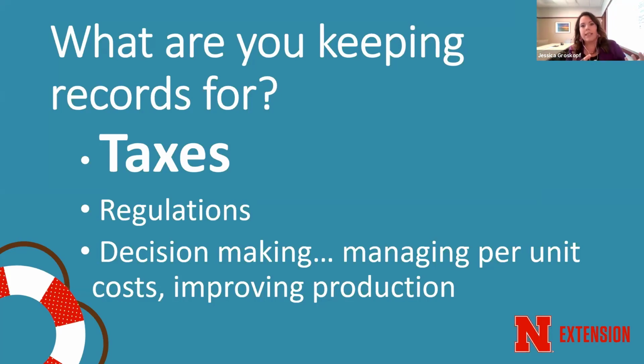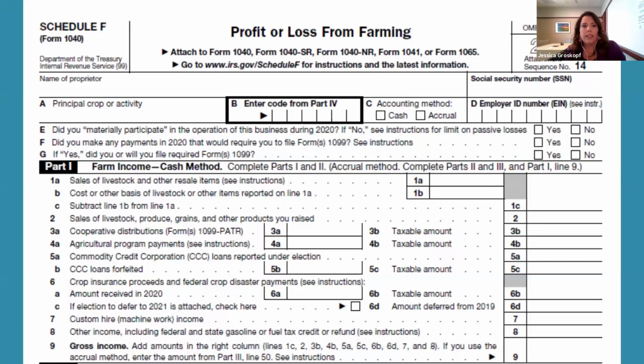So if taxes is the primary reason that we keep records for, what does US tax law require us to keep in terms of farms and ranches? So I actually like to base my filing system on the IRS Schedule F. If you haven't seen one, I would encourage you, you can just Google IRS Schedule F and pull one up. And I'm going to show you, there's 2 slides here. This is the top portion of this form that we file with our taxes. And it shows what types of income we are required to report on that Schedule F.